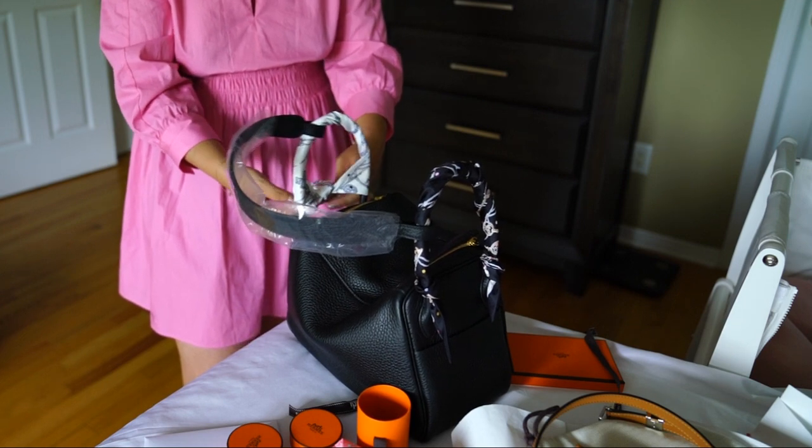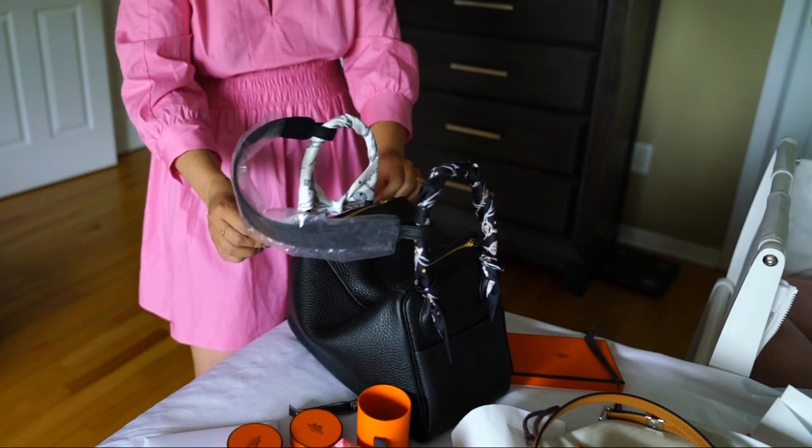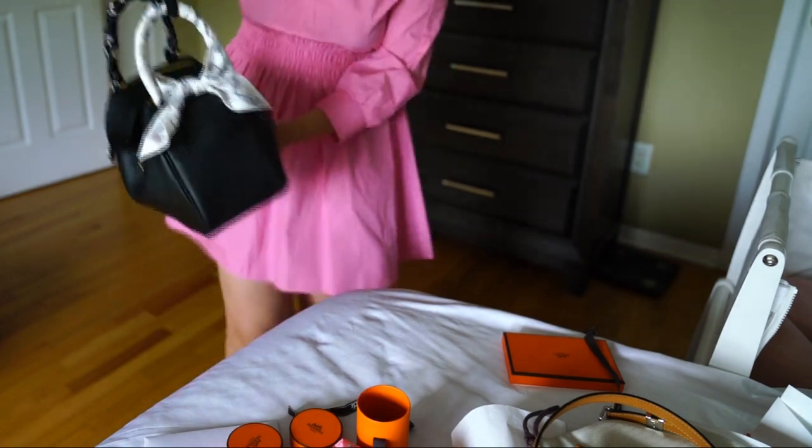And so, like I said, keep trying online. Even if it appears not available, you can still try to use the Apple Pay button to see if it would make it available.